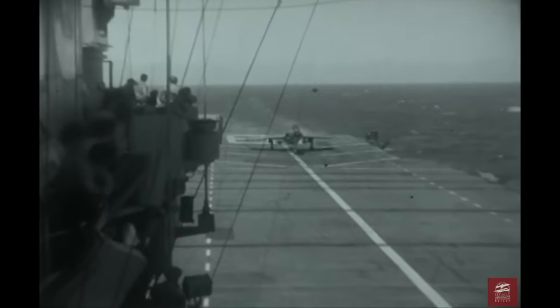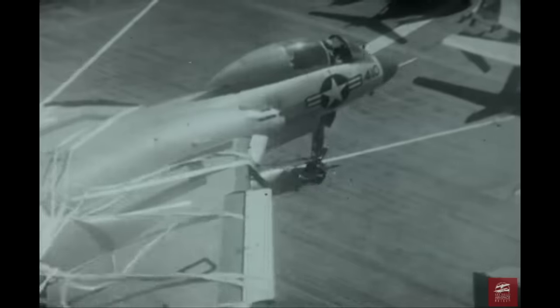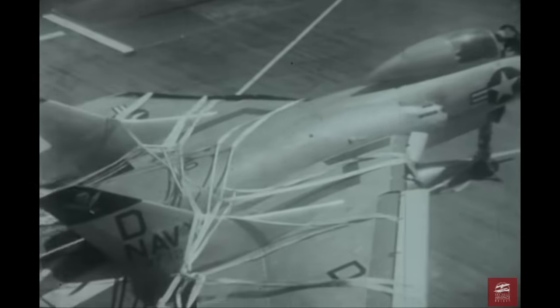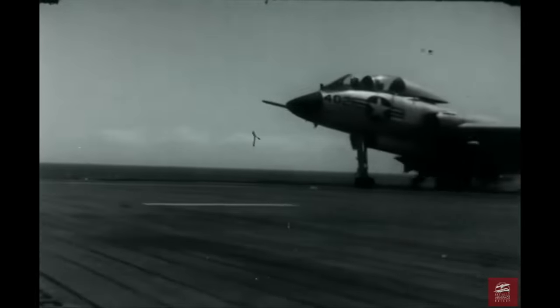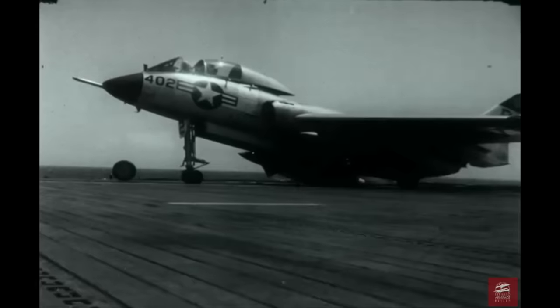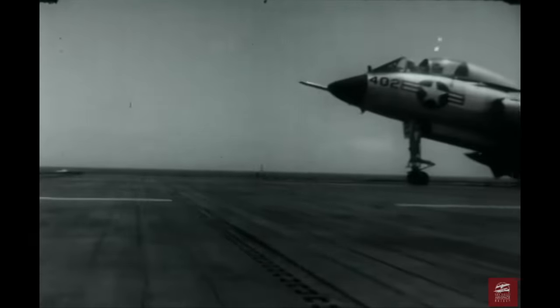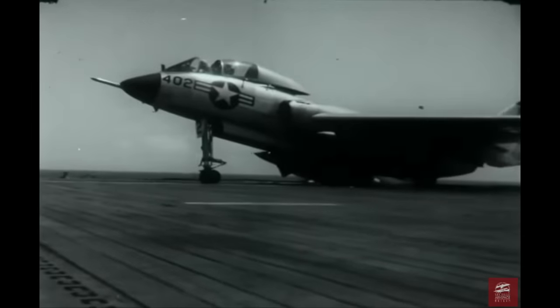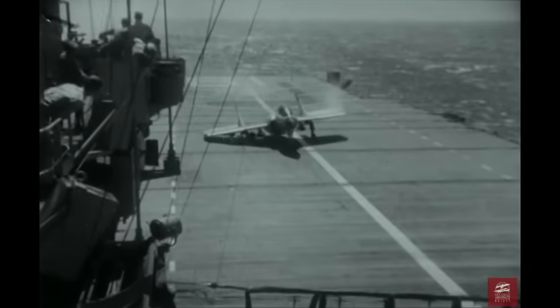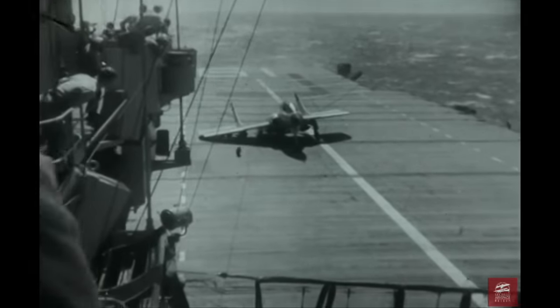See the same pass from Vulture's Row here. Low approach, doesn't catch the wires. You can see how close the nose comes to the parked airplanes. This airplane hits the round down and the right wheel comes off. This crew member does a good job of running out to stop it. Here's the same approach from Vulture's Row. You see the wheel rolling down the flight deck.